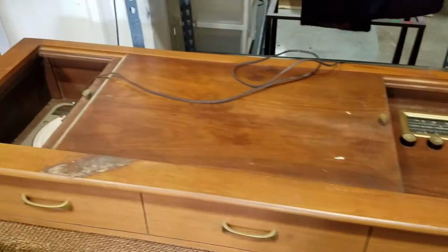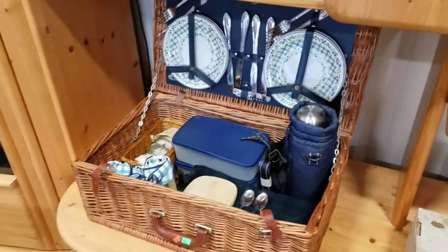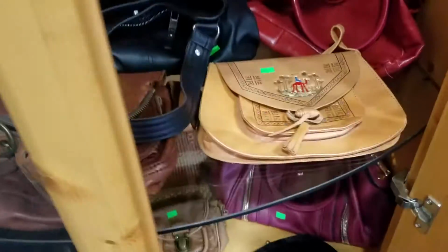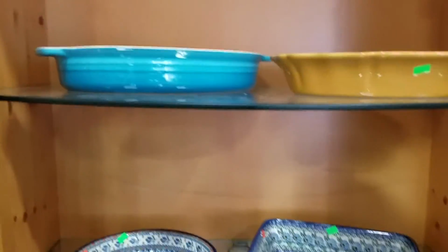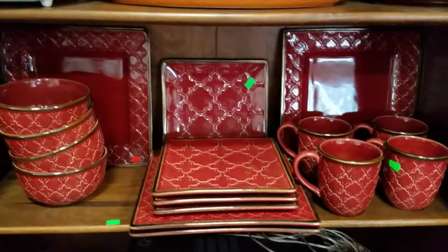We got the old console turntable, AM FM. Got a thing of sports cards. Got this great picnic basket. We got some glassware, as we always do. Some hand-painted stuff, some Balik. Some nice stuff there. Women's bags. We'll do choice on these. Some nice ones. It's Polish pottery. The La Crusade. This is nice too, this denim receiver. It's a beauty. Nice dinner set there.